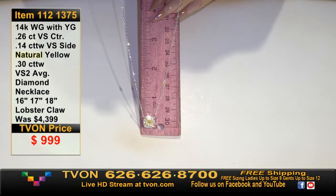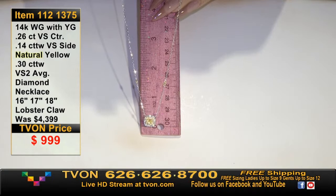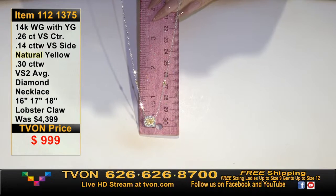I'm trying not to move it. And the chain is being held still, and yet look at how when you see that piece even subtly move, how it just is like fireworks, laser lights, even when it's barely moving. So you can imagine when you're wearing this on the neckline, how much look that gives you. So that is the $9.99 necklace again.